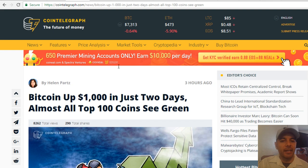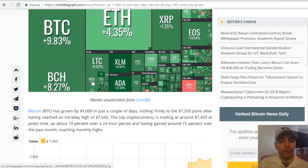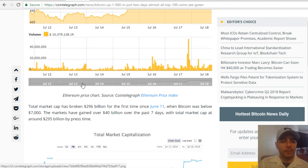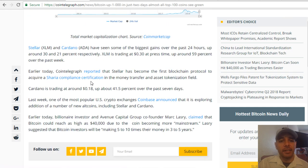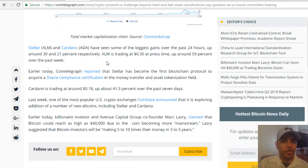This is just basically saying, hey, we moved up $1,000 in just 2 days, by Helen Partz on Cointelegraph. And really what I just wanted to show you on here is that she was mentioning Stellar and Cardano. They're the biggest gains over the 24 hours, around 30 and 21%, huge for Stellar. So Stellar's going to be a big player. Obviously, we know that because it's one of the top coins in the coin market, top 20, I believe.